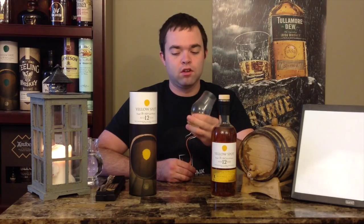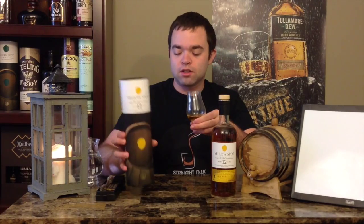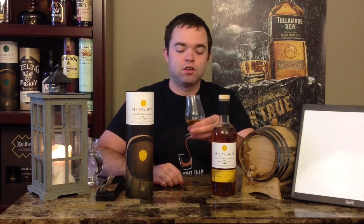We've got a nice, pretty standard little gold color going on in there. Nothing too fancy. The age statement on here says no less than 12 years. So there could be some older whiskey in here, but the minimum drop of whiskey in this bottle is 12 years old. So let's go in for the nose.